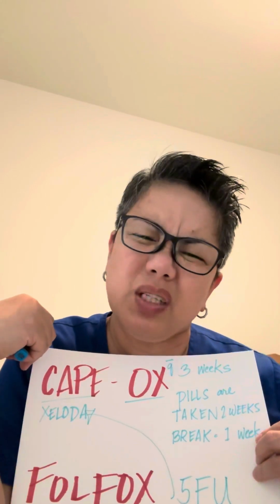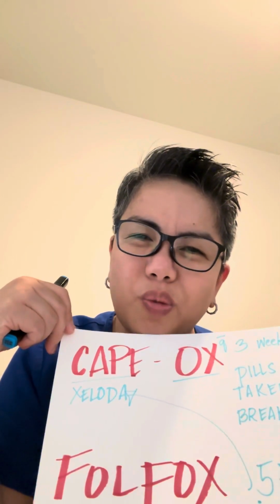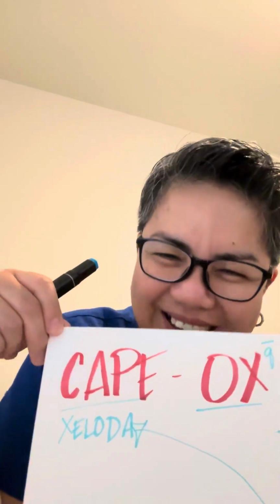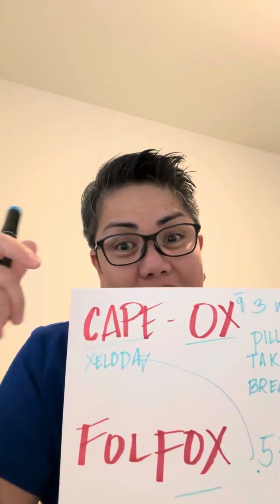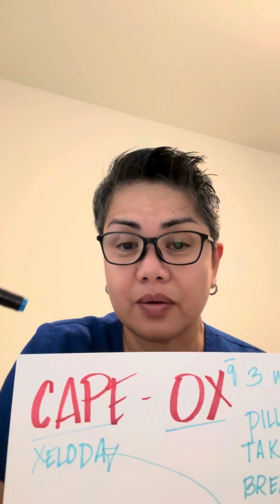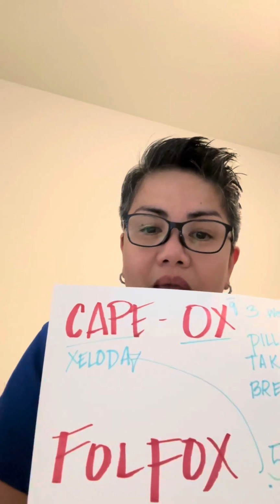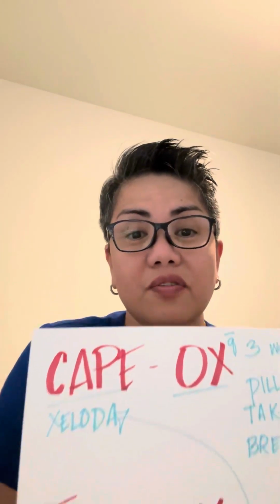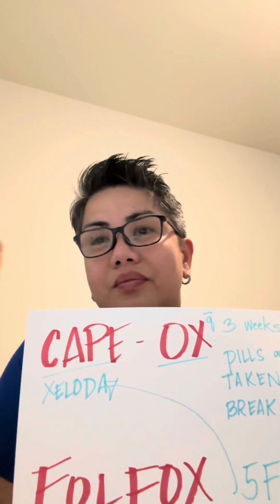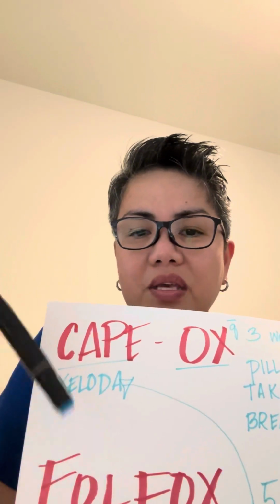What else? I don't want to talk about the side effects just yet because that's a lot. I don't want to go beyond 13 minutes. So if you are stage 3B, CapeOx or Folfox. CapeOx is given every 3 weeks. It is the combination of Xeloda and oxaliplatin. And then Folfox is given every 2 weeks. It is the combination of oxaliplatin and the IV form of Xeloda, which is the 5-FU.